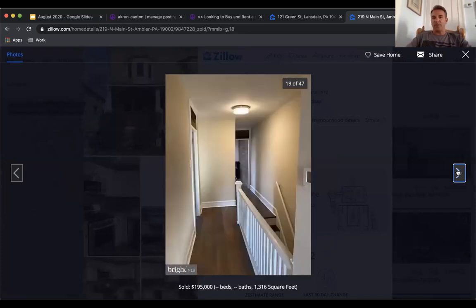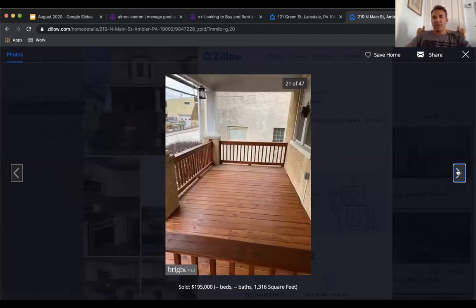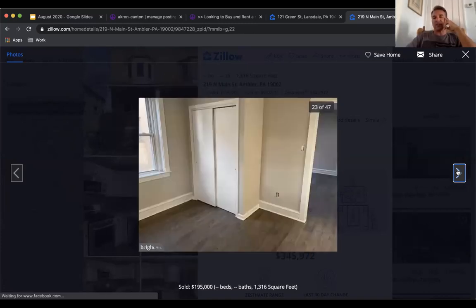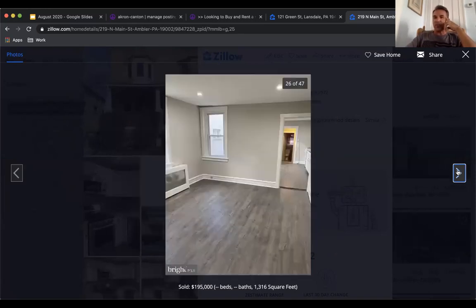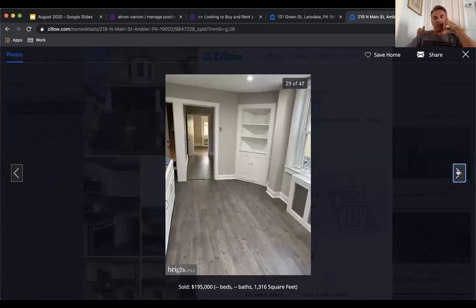All new laminate flooring, all new lighting throughout, and redid this deck, the railing. That came out pretty good. Two new bathrooms in here. Obviously the two new kitchens, and the basement used to get some water. It was pretty easy to fix the water issue though. Now it seems to be pretty good.